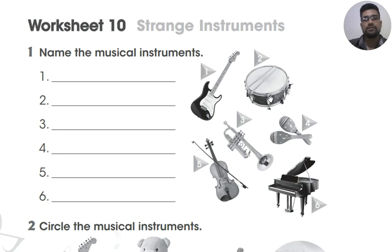So in this activity we need to name the musical instrument. So what instrument do you see in the picture? So please identify the instruments, then you write it down. You copy them down here. So I can see guitar, drum, trumpet, maracas, violin, piano. Okay, you identify them and you write them here, right? So the first one you might write guitar. Second one you might write drum.